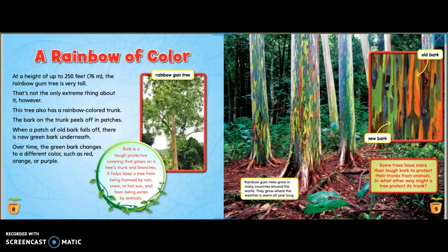It says bark is a tough protective covering that grows on a tree's trunk and branches. It helps keep a tree from being harmed by rain, snow, or hot sun, and from being eaten by animals. Rainbow gum trees grow in many countries around the world. They grow where the weather is warm all year long. Some trees have more than tough bark to protect their trunks from animals. In what other way might a tree protect its trunk?